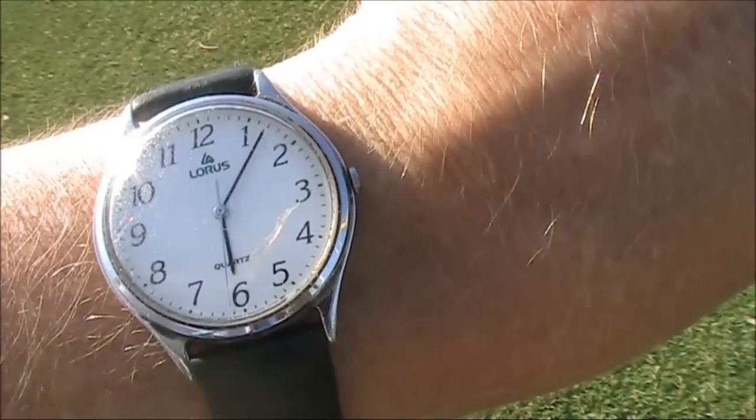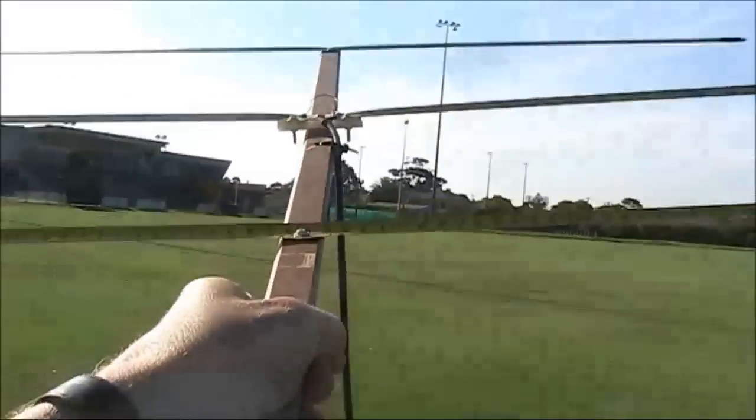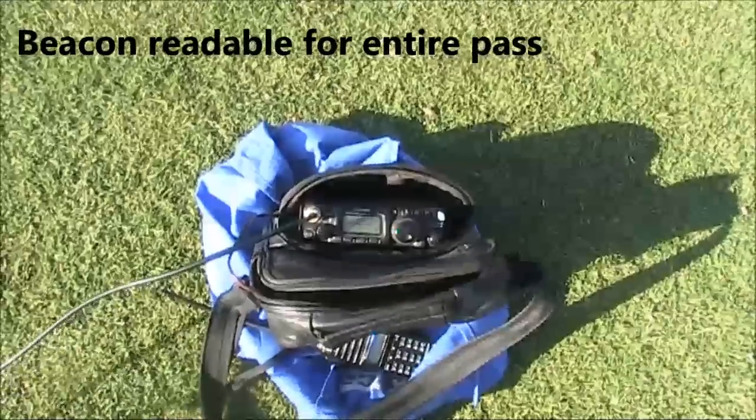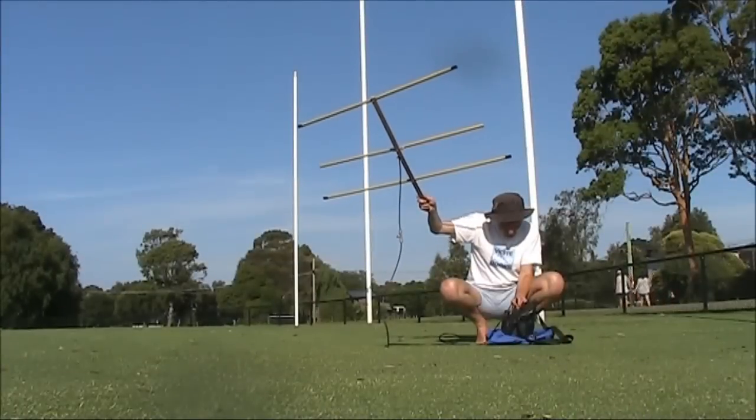The pass starts 6:08. See if we can get some SSB.